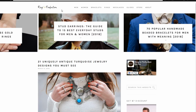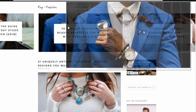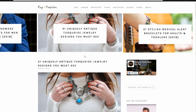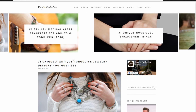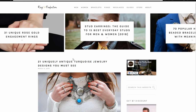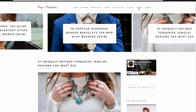You create an article and you talk about something, something that you're passionate about, 70 popular handmade bracelets for men, 21 unique antique jewelry designs you must see. Like, all these are headlines and things that people may search for on Google, and then their website comes up and it allows people to get into their ecosystem, maybe jump on their email list, and then ultimately go to their store, which we're going to be taking a look at in a second.